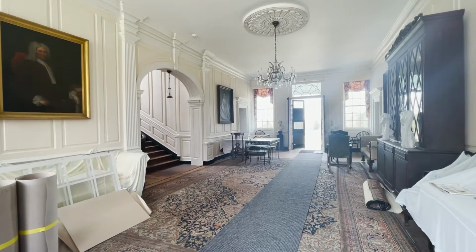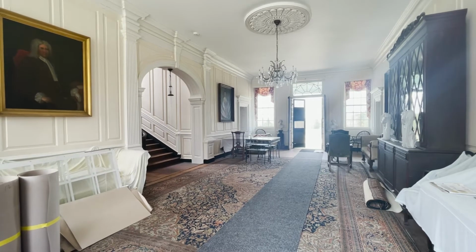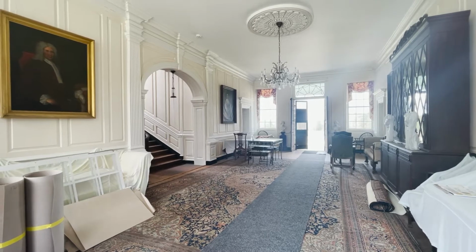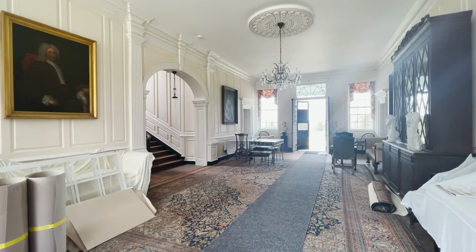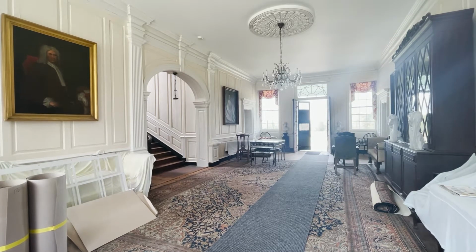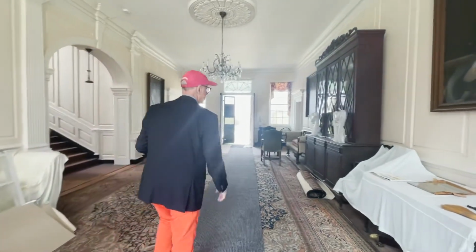This was originally furnished with three bookcases, which are still in the house, and two lanterns. But currently it's kind of a mishmash. The windows are being worked on, so we're seeing this sort of under wraps and in the process. But as long as we're talking under wraps, there is one cool thing we should look at as long as we're here.